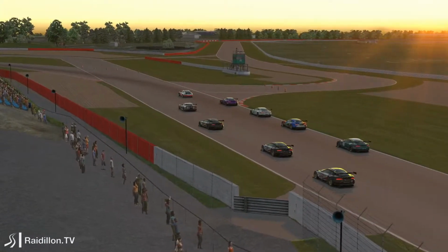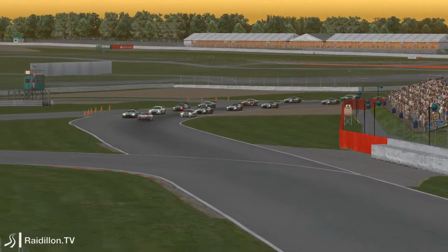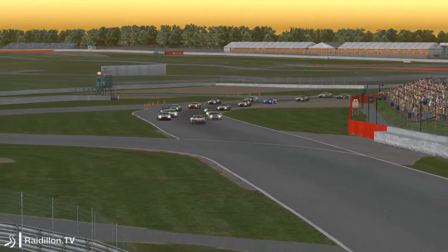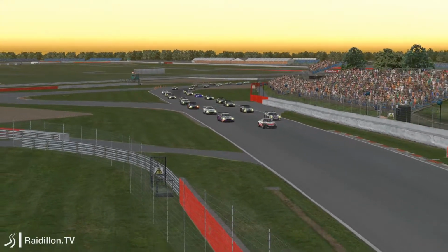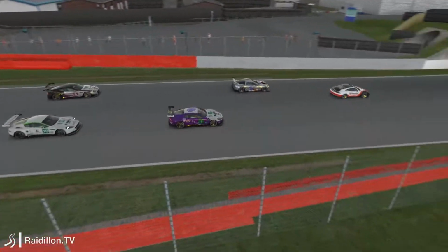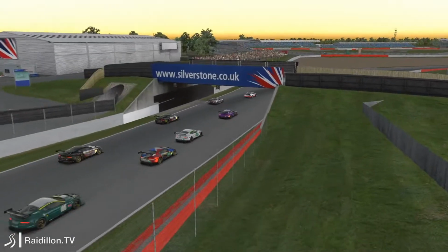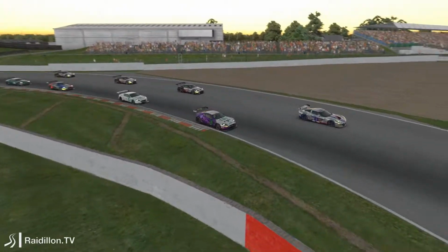So they're coming up here now. This would be where they would take a chicane at Abbey, and they go straight through. So Abbey is essentially bypassed now, and they're coming around towards Farm Straight onto Bridge. There's the old Bridge. It's good seeing it again. It's like seeing an old friend, you know.